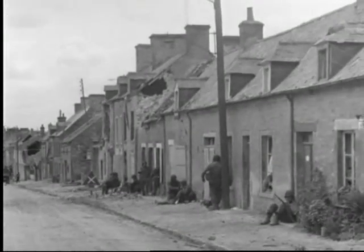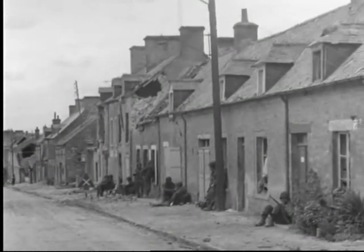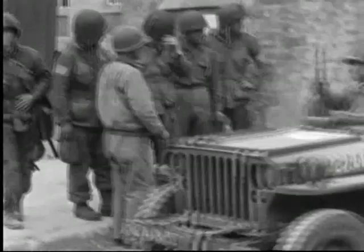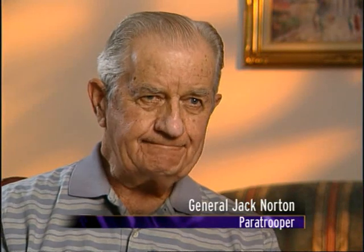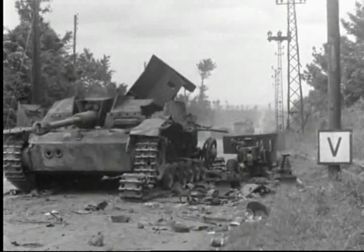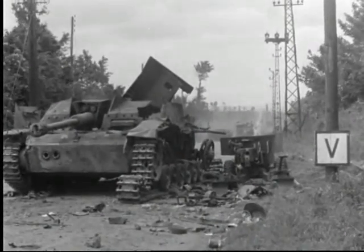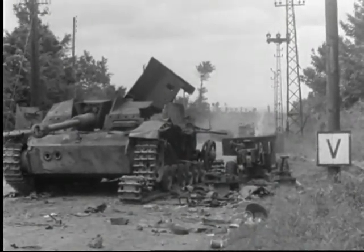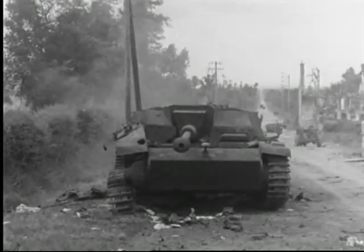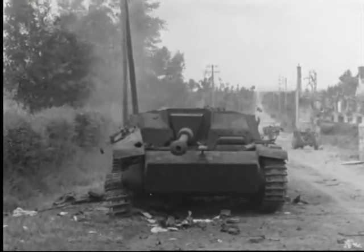But the 3rd Battalion had a pretty good jump. They got Sainte-Mère-Église. And the 1st Battalion was scattered, but they were able to get down to the La Fière Bridge. And they stopped the Germans just in time. Four men stopped 2 tanks, plus disabled a 3rd one with bazookas, which was awe-inspiring. We could see them coming at us. But we never let them by.